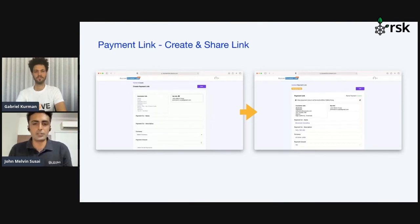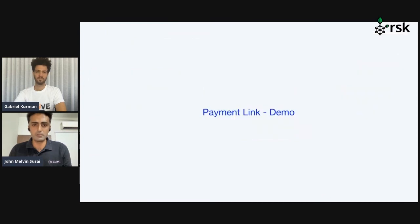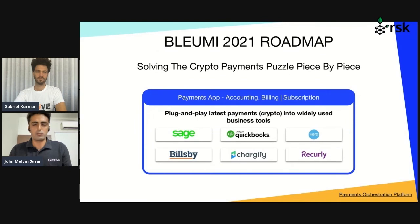So here again, I've just captured screenshots of create and share link for the payment link. Next slide, please. It's the payer view, which I just showcased. Next slide, please. Next slide, please. And what's next in Bleumi?